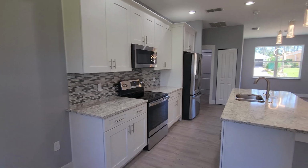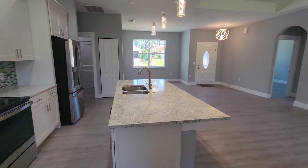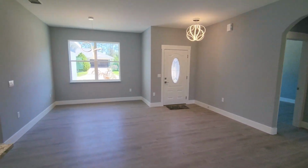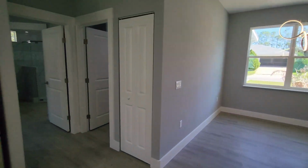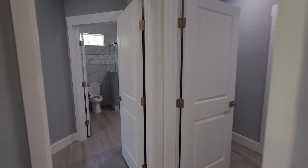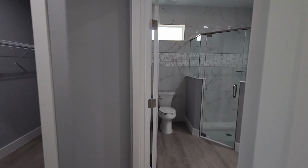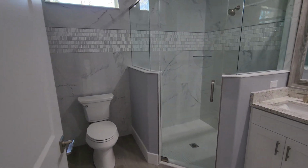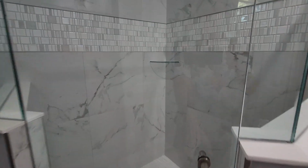This home sits right in the middle of Palm Coast in the P section. If you're not familiar with Palm Coast, all of the different parts of Palm Coast are divided up into sections where the names of the streets all start with a specific letter, whether it be P or W or E. So this is in the P section. It's a very good area. Great schools and great walking trails. Very, very sought after.